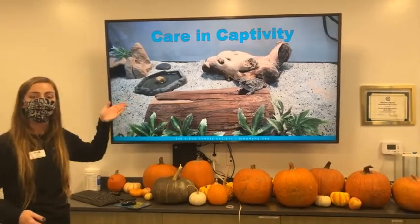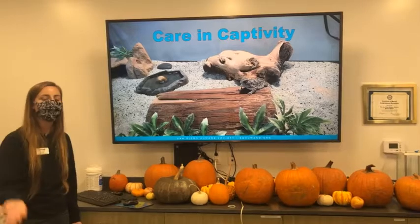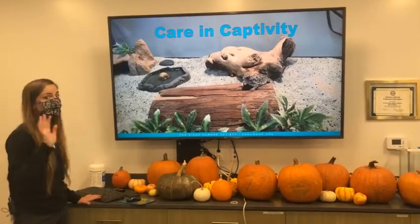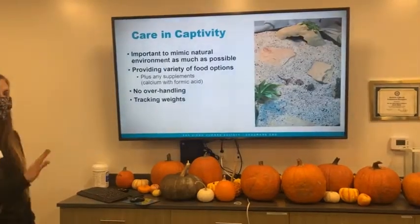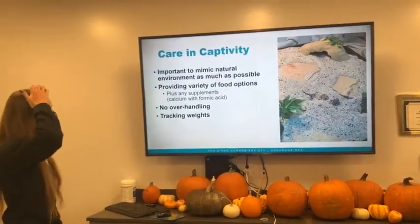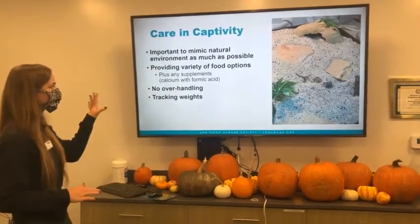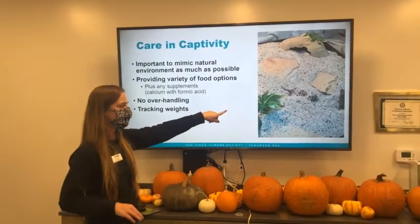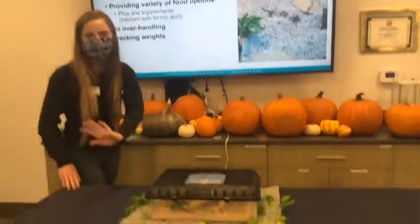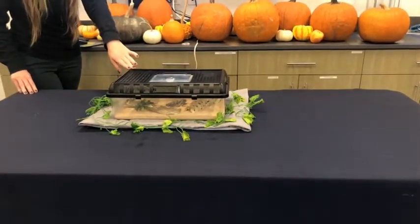So we have to really make sure that we are giving him as natural an environment as possible while he's with us. But we never want to encourage people to ever take these guys out of the wild, because remember, that's where they really want to be. But since he is here with us, because he can't be released, we want to mimic his natural environment as much as possible. So you can see in his much larger house, because this is of course not his regular house, this is just a tiny little display case, so you guys can get a little closer to him.